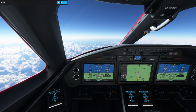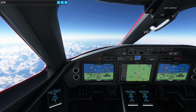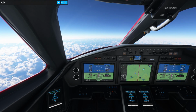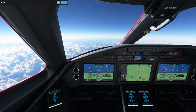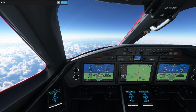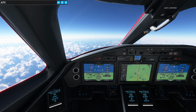Alright, let's bring her back to cruise power now. Now I'm going to drop down to my N2 percentages, and I think we're going to start with 80% and see what that does to our airspeed.